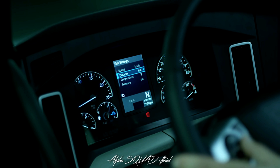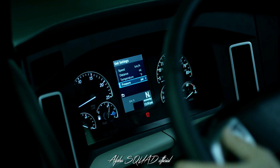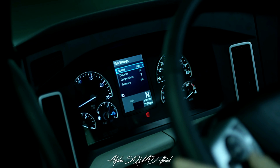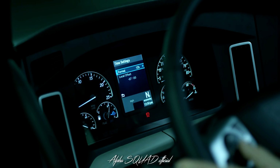Likewise, you can change your distance between kilometers and miles, temperature between Fahrenheit and Celsius, and then your pressure between PSI and kPa. Again, you scroll through the different items using the up and down arrows, and then you make your selection using the right menu button. We hit back to go to the settings list. Here you can adjust the time, and you can change the format between a 12 and 24-hour format, and then you can adjust the local offset.